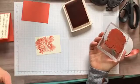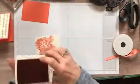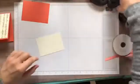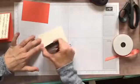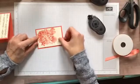Oh my goodness, there's just something about when you stamp that and you see it for the first time, it's just kind of hard to believe that you can actually do that with a stamp. Okay, so now we can adhere. I'm going to use my Snail. I'm going to build this card right up. Okay, I'm going to pop that right on there.